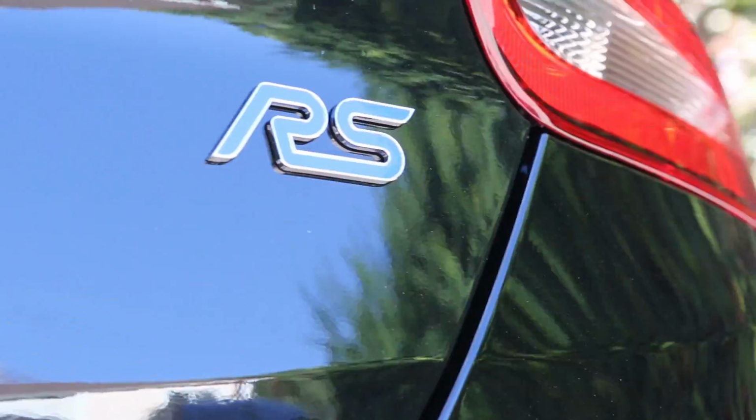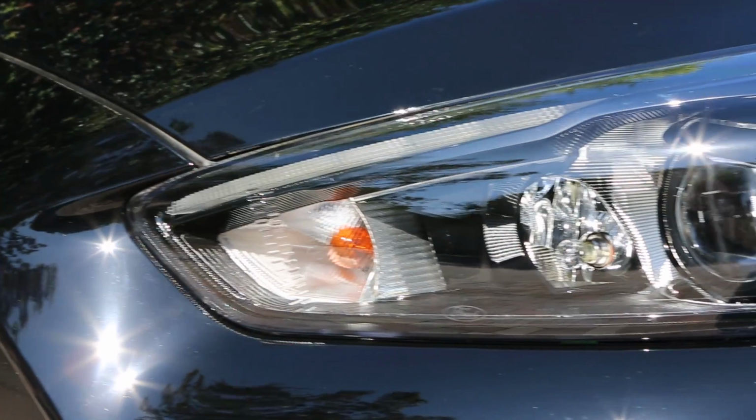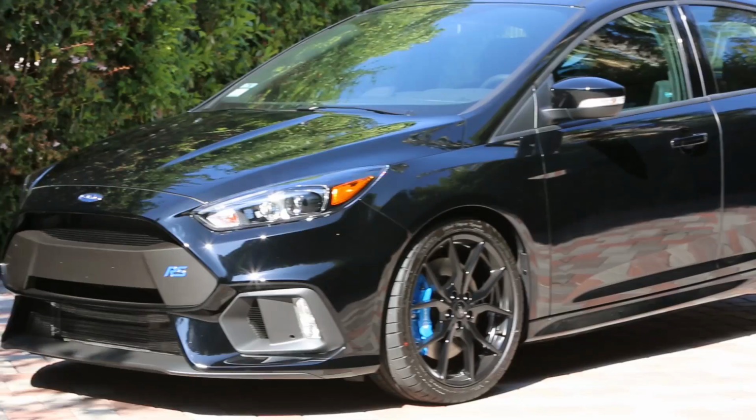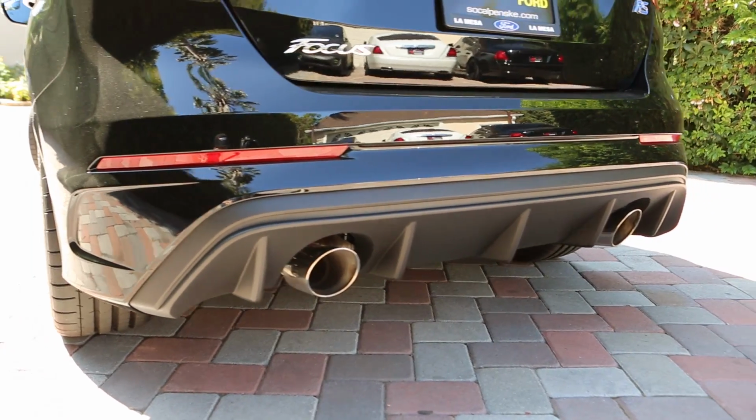As you guys know, talking about one of the most highly anticipated cars of the year can be a little bit intimidating. And I don't know what Ford did right, because the fandom is so strong on this one. And no, it's not a GTR, it's not a Nissan GTR. This is the Ford Focus RS. The new Ford Focus RS is and has been the talk of the town ever since 2016 started.